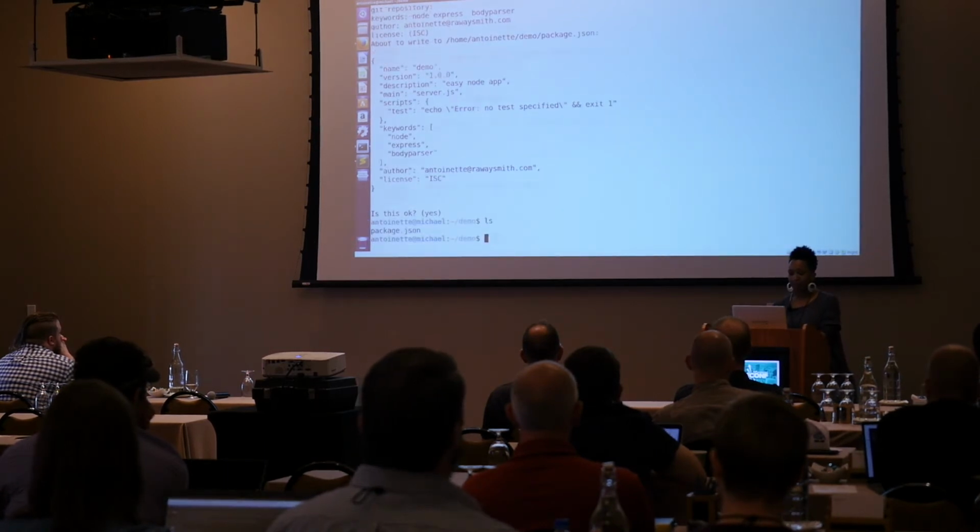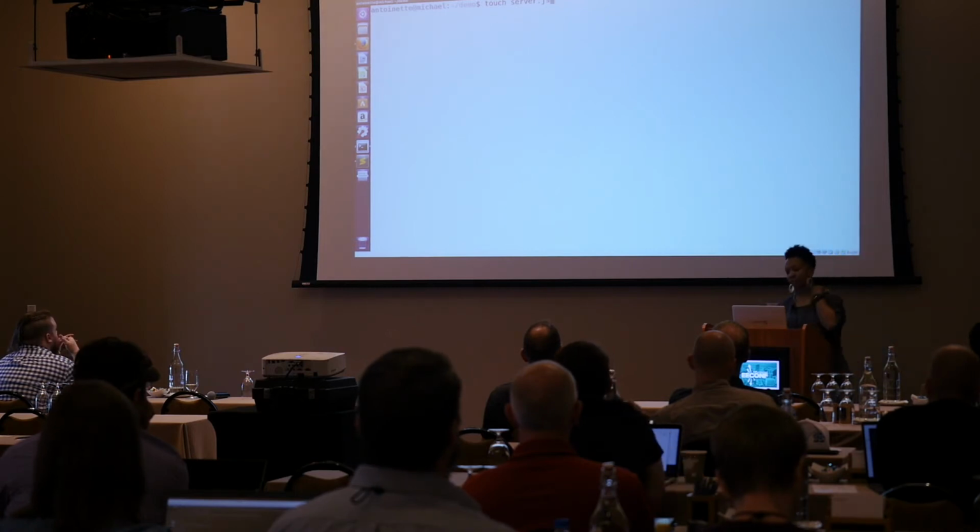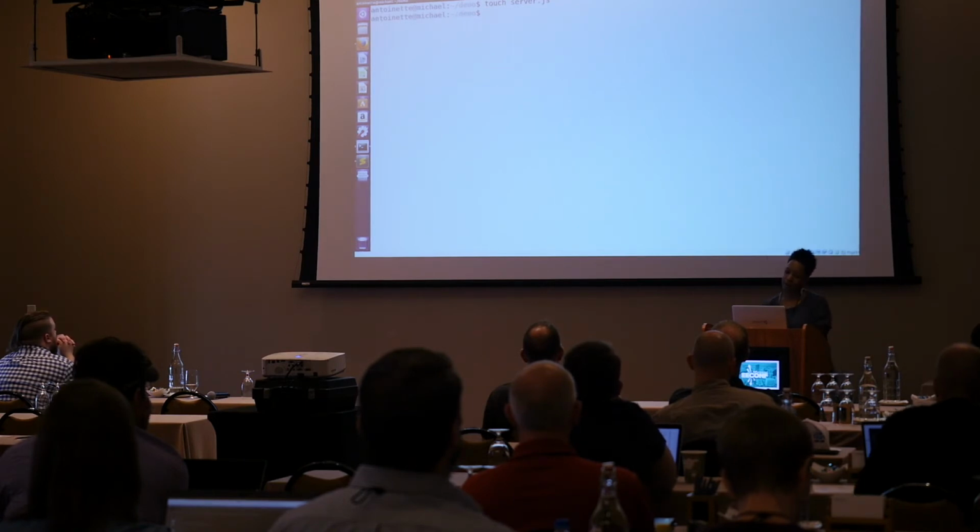So now there's nothing here except this package.json. But remember that I wanted to have an entry point that's server.js. So I'm just going to do touch server.js. Touch is just a command that makes a file for me, and it's going to make a file called server.js. So here we have server.js, and I'm going to go ahead and open that up in Sublime.